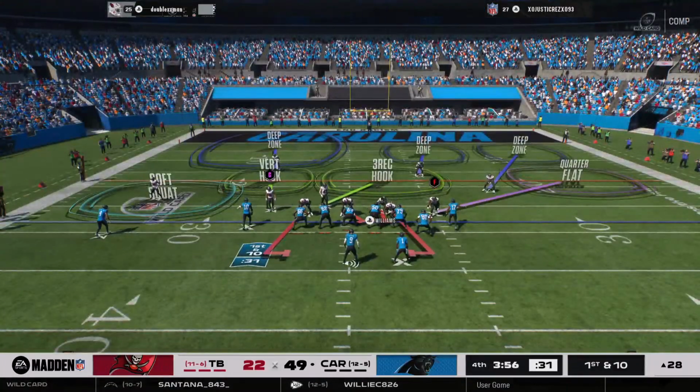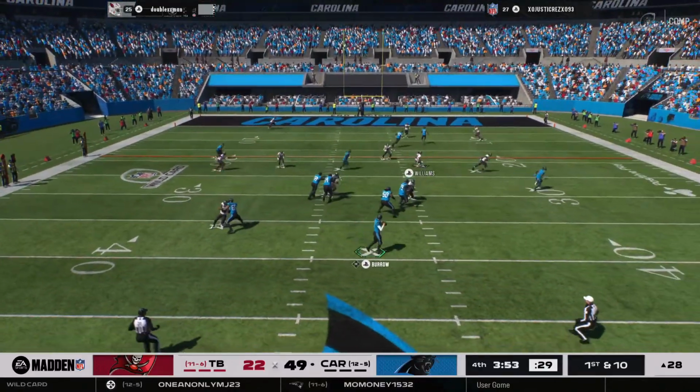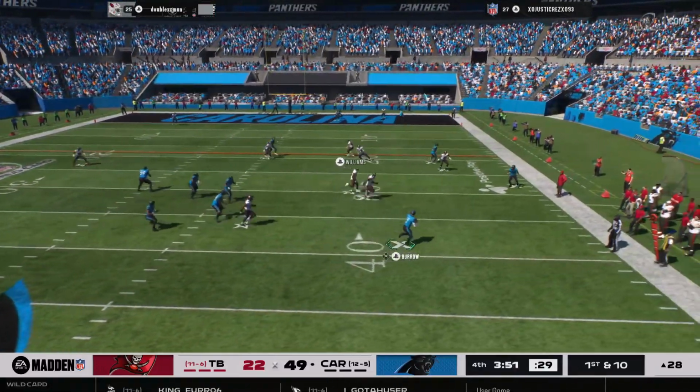Gun. Burrow looking to pass. Now he'll tuck this and run.